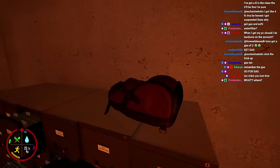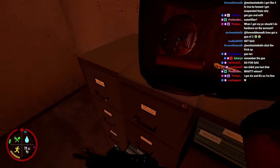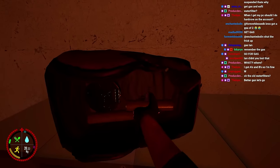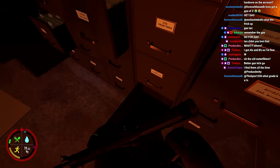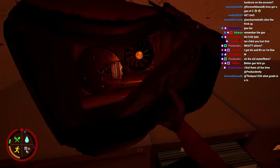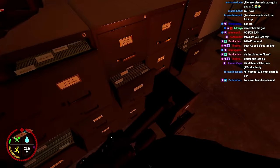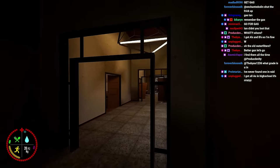Chat, this is a good gun. This is a good gun for missile silo. I'll take the drum. All right, what else we got? Stuff I can't see. Smoke? Nothing there. PC fan. Oh my god, a whole ass hack tool? That's pretty good, chat. What else? Spoon. Okay. Those filing cabinets done.